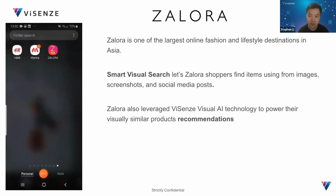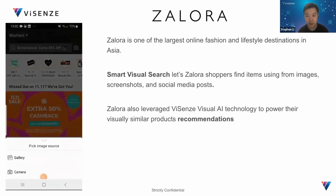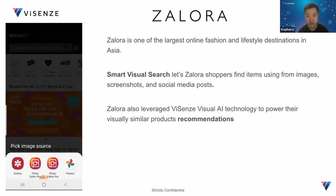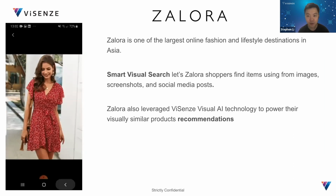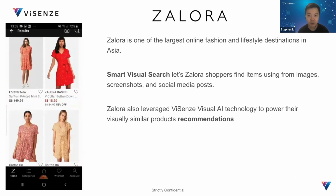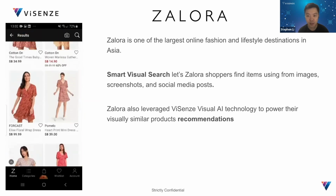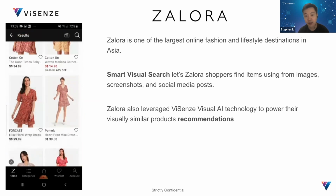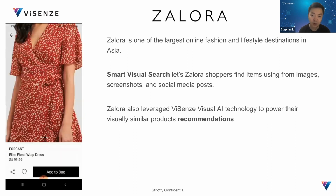And when you are searching with that image, basically you are searching with your visual inspirations. These inspirations can come from anywhere. It could come from a screenshot of a social media post, or it can be simply a photo you took on the street when you see someone wearing clothes that you like. With visual search, it is just that easy to find the product you are looking for.